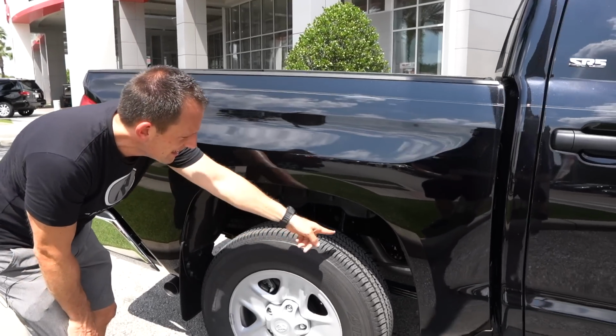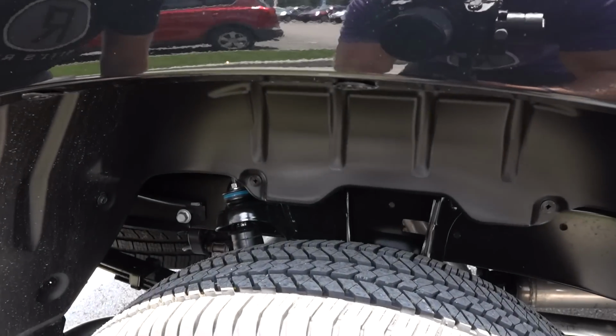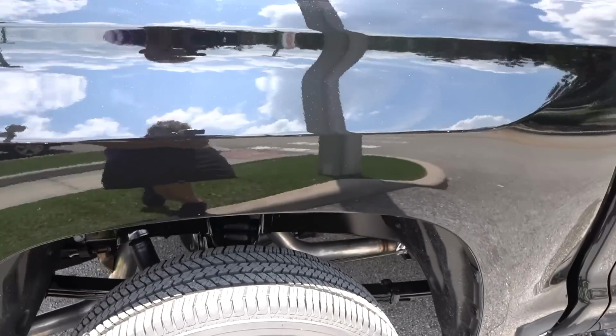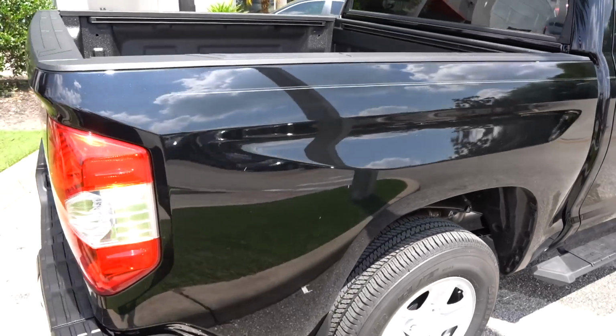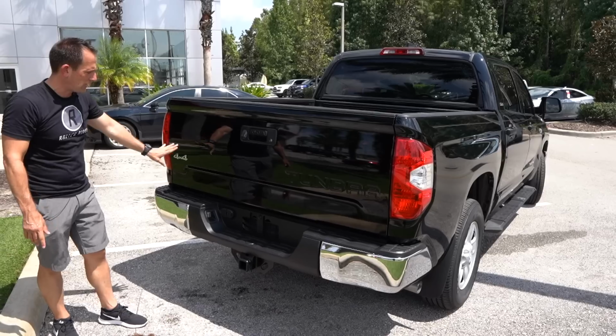Lots of room, like I said. Tom's gonna show off that suspension. You can see the differential and the drive shaft connecting to the differential. Just cool to see those inner working bits. And then as we wrap around back, of course, you're gonna get mud guards on the SR5, chrome bumpers on the back, very clean on the tailgate.